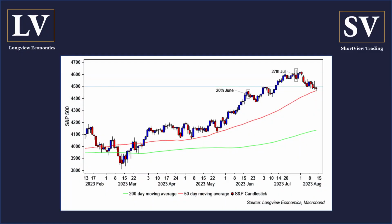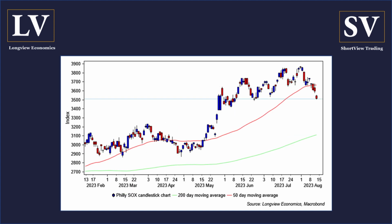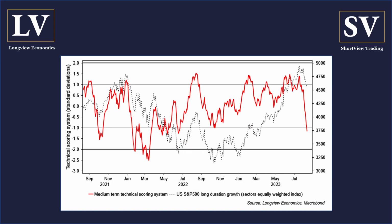But interestingly, if you're trading markets on a 1 to 2 week time frame, you need to ask yourself what happens next. The S&P is sitting on its 50-day moving average, a key support level, having sold off to that level over the last 2 weeks. Point number one. Point number two, the Philly SOX is down sharply in August, but is also sitting on a key support level, as you can see in the chart in front of you now. And then point number three, if you look in the tech area of the market, the long duration growth area, the NASDAQ 100, it's now oversold on a medium-term time frame. So what do you do with this market? How do you go about taking a view on a 1 to 2 week basis?